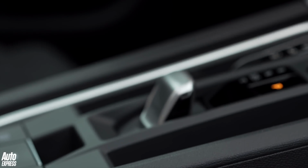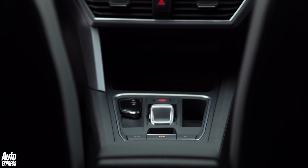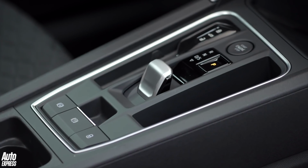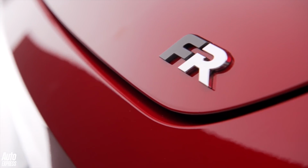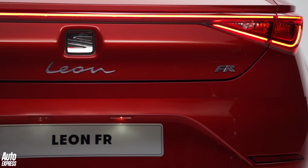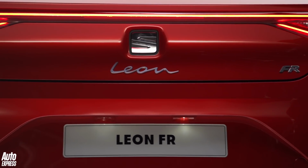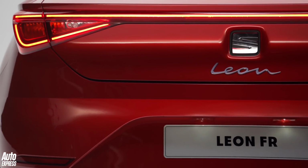The standard gearbox is a 6-speed manual, but the petrol engines can all be ordered with an automatic, and this transmission also opens up the possibility to add 48-volt mild hybrid technology on several versions to boost efficiency. For those who really want to slash their fuel bills, the range also includes a petrol-based plug-in hybrid edition that can travel up to 38 miles on electricity alone.